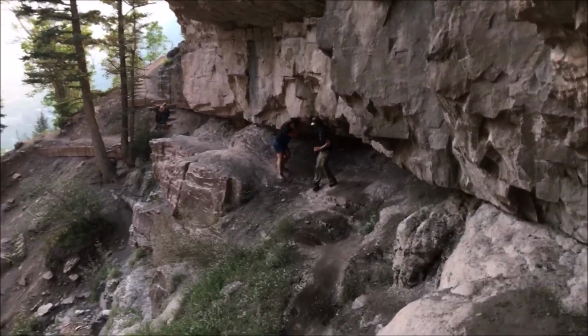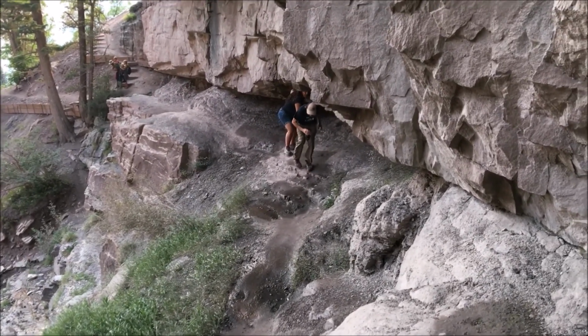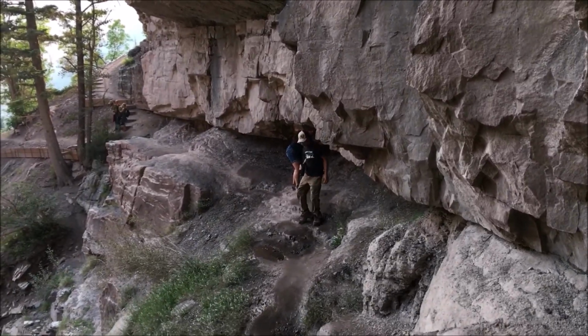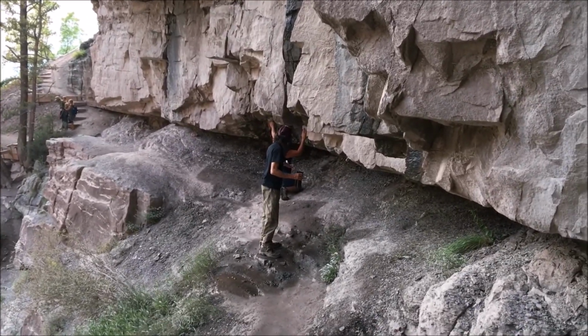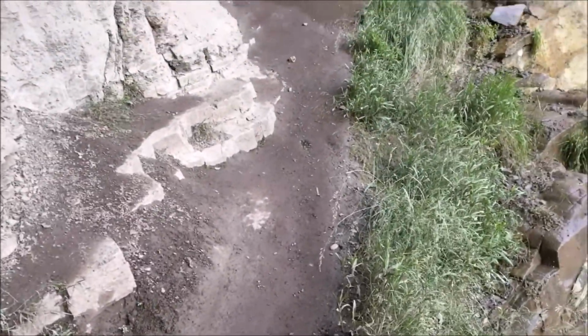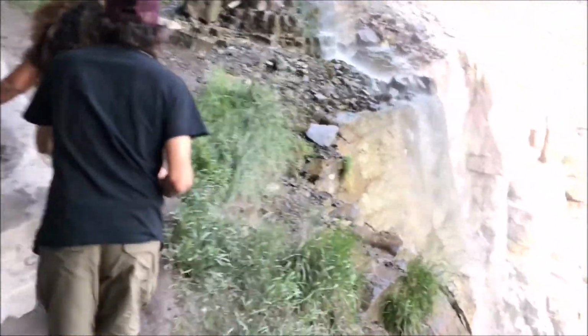You got it, you got it. Come on, I'll help you. I got you. I'm right here. I'm blocking you. You're good. I got you. There they go. You can actually get behind the falls. Look at that. Come here.